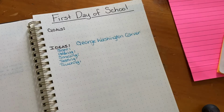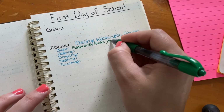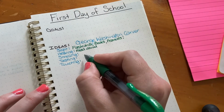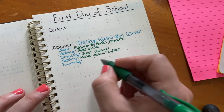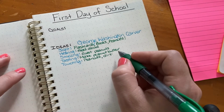So next, I'm going to look at planning out a mini unit study for our day for studying George Washington Carver. When doing something fun or doing a unit study, I like to plan to engage all 5 senses. I want to engage sight and smell, hearing, tasting, and touching.